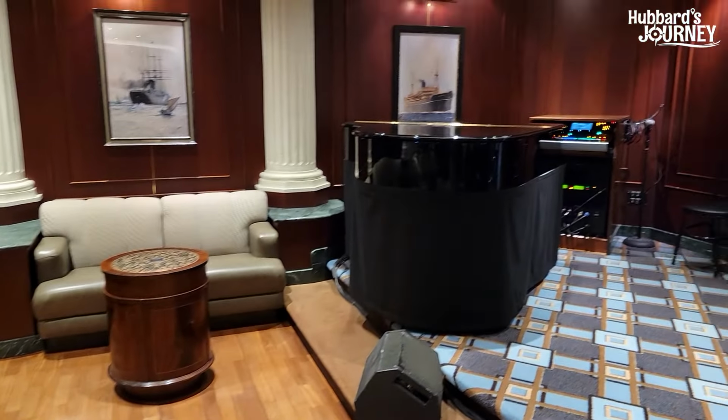Crooners Bar. And a little display here to entice you to have a cocktail. And this is the seating area. Piano plays here. Piano at night plays here. And then here's the bar. Hello. They're getting ready for a whole new group of people coming on board.